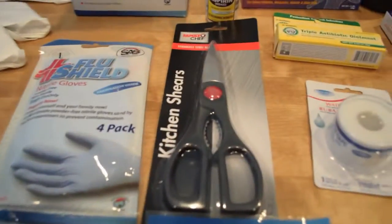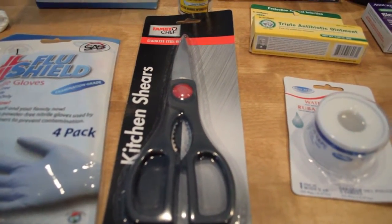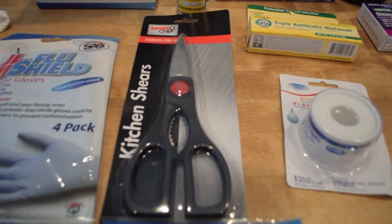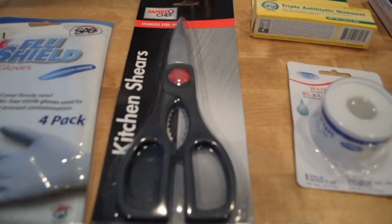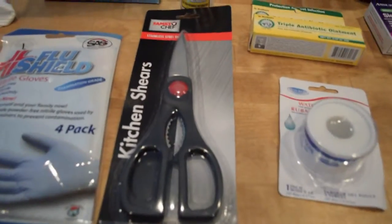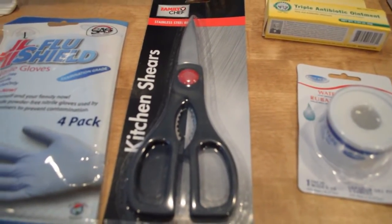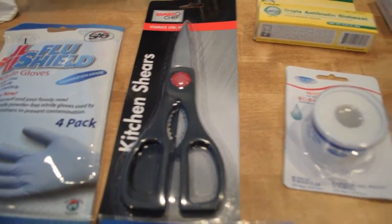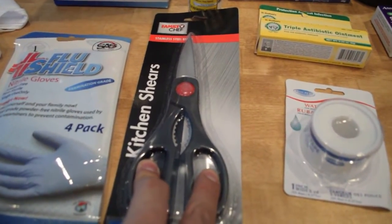Kitchen shears. The split second that it takes to either pull off a shirt or cut it off can mean somebody's life. You only have so much blood, and if you're bleeding out, a split second makes a difference. $1 at Family Dollar. Medical shears are expensive, but for $1, if you don't take these out and mess with them, they'll stay sharp, sharp enough to cut somebody's clothes off at least.